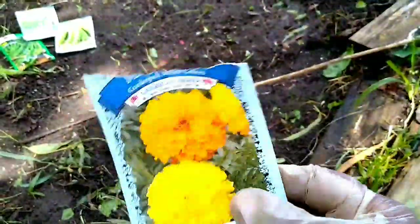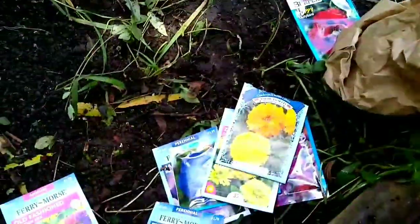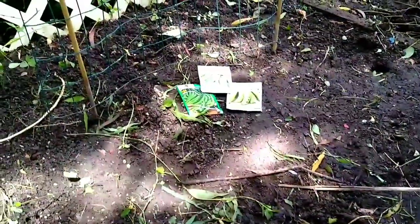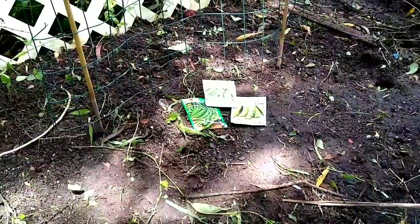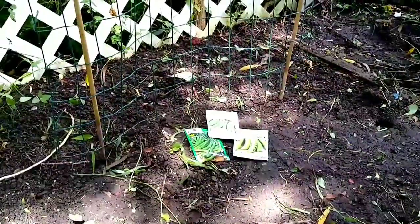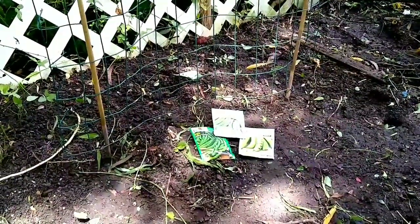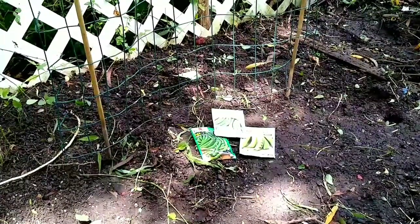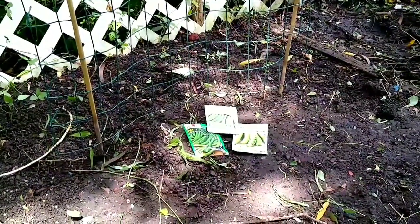There we go. We're going to drop these peas, flowers, and green onions. Aha! There we go. All right. Maybe I'll drop a herb or two. Yeah, maybe like a rosemary or something. But I'll be back.